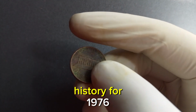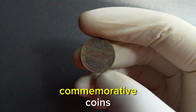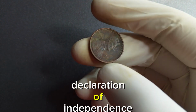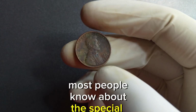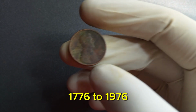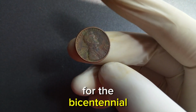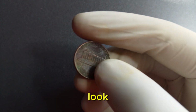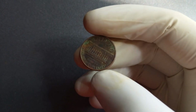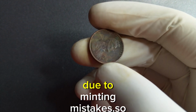Let's dig into the minting history for 1976. That year, the U.S. Mint was producing both circulating and commemorative coins to celebrate the bicentennial, 200 years since the signing of the Declaration of Independence. Most people know about the special bicentennial quarters, half dollars, and dollar coins that feature dual dates, 1776 to 1976. But the penny was not redesigned for the bicentennial. The Lincoln cent kept its standard look, which means it often gets overlooked by collectors who assume 1976 pennies are common. However, hidden among those billions are some incredibly rare and valuable coins that slipped through due to minting mistakes.